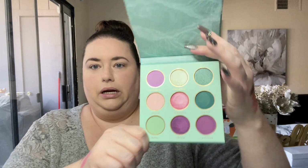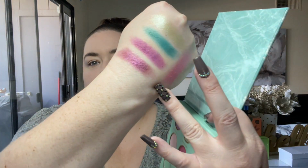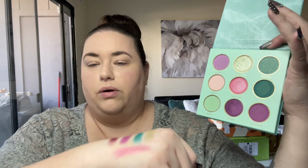Okay, and then I did also swatch the Splash Bash palette. This pink one here is Shell Shocked, so this middle one here. The purple metallic right here is this one. I will say this one is not very pigmented. I did have to go over it a couple times, but it did build up.